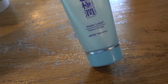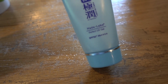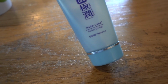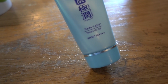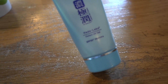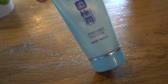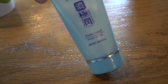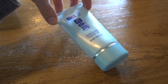relaunched it in the jar packaging, which I don't mind the jar as far as the ingredients. I think they're more than fine in the jar. I don't care for the jar, however, in that it's not very good for transporting around and reapplying. So I'm glad I have this extra tube of the older version, but this is a good one. It's probably one of my favorite chemical sunscreens. It's just got the best spectrum of filters in it, and it's fragrance free, and it is really moisturizing. You don't need a moisturizer with this at all. It's very hydrating. I really like it a lot.